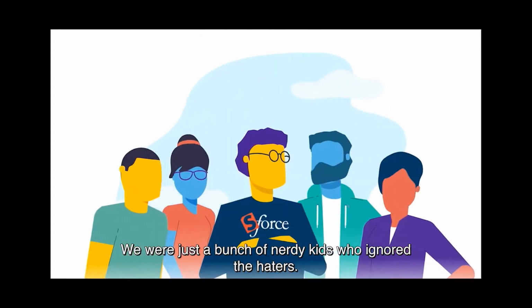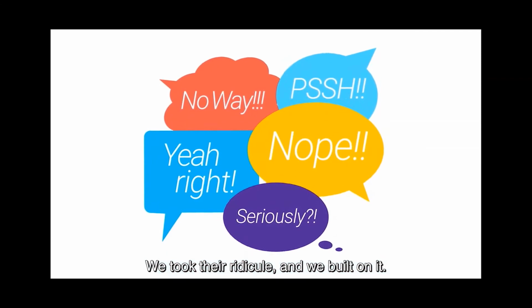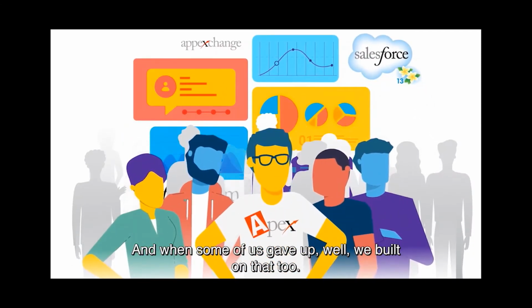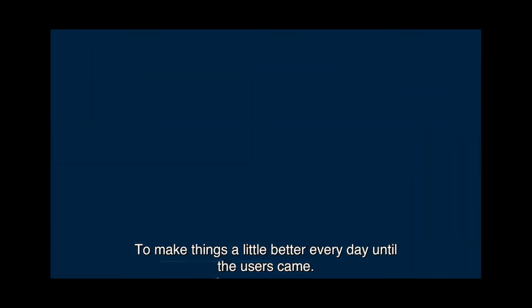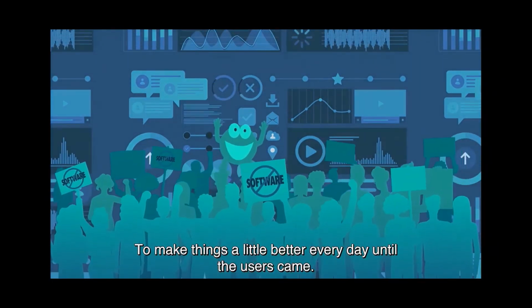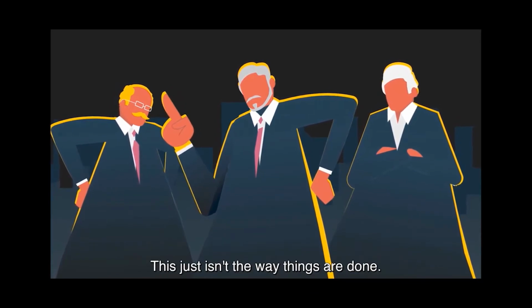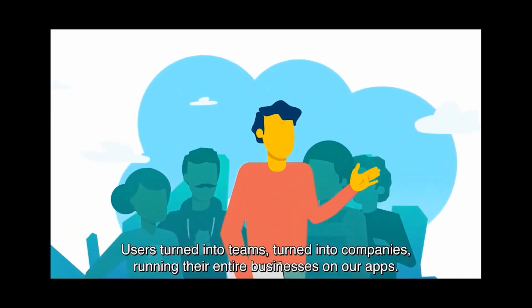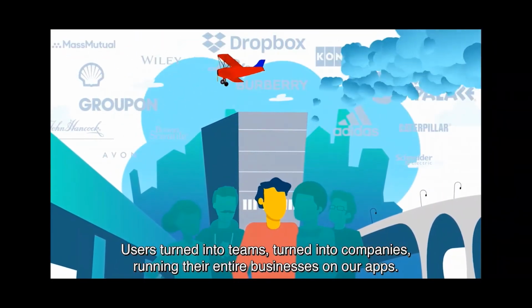We were just a bunch of nerdy kids who ignored the haters. We took their ridicule and we built on it. And when some of us gave up, well, we built on that too. Built resilience, built on a mission to make things a little better every day until the users came. Then the haters were VCs who scoffed at our audacity. This just isn't the way things are done. But we kept building. Users turned into teams, turned into companies, running their entire businesses on our apps.